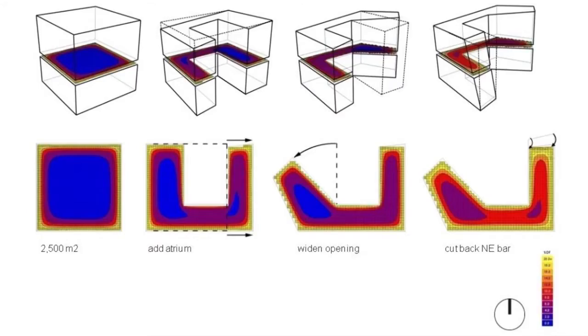So what we did is compare the amount of daylight coming into different floor plates. If you take our 2,500 square meter floor plate on the left and you don't have an atrium, that wouldn't be allowed in Holland. Everyone has the right to sit by a window. If you open it up and make an atrium, you can see the dark blue is disappearing already. That's the darkest space. And if you open the shape of the atrium a bit more, you get a lot more daylight in from the north.